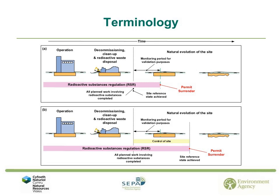The GRR uses the term site reference state to describe the state of a site that is suitable for a permit to be surrendered. Where the site reference state is achieved as soon as all planned work with radioactive substances is completed, then a period of validation monitoring will normally be required before the permit can be surrendered, as shown in diagram A in this slide.